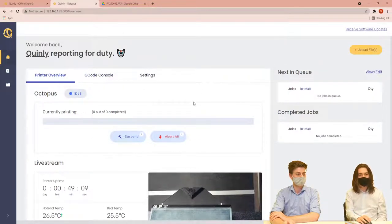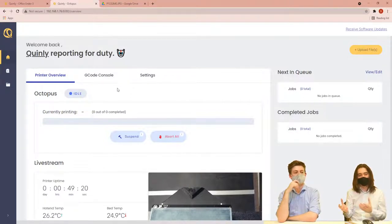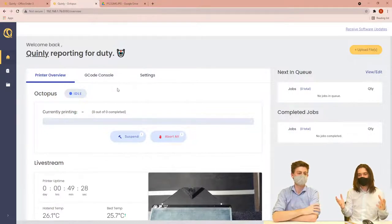And when we are networking the printers together into a single queue, Quinly's able to distinguish between one another and even assign jobs to the compatible printer. So if you're printing something really big, Quinly would only send it to something like a CR10 versus the Prusa MK3S.